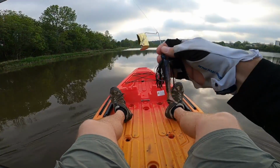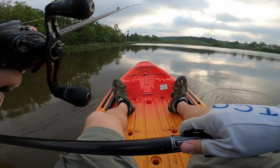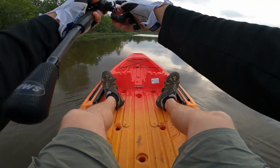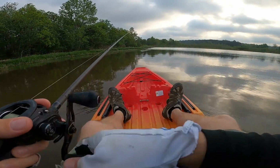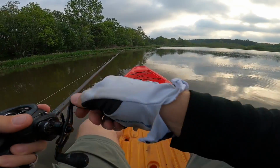So since it is, top water is always a good idea to throw, even in the dead middle of the day. But since it is still kind of morning time, and there's a little bit of wind on the water, I'm gonna throw my all-time favorite lure, the old black buzzbait. See if we can solicit any top water action early this morning.